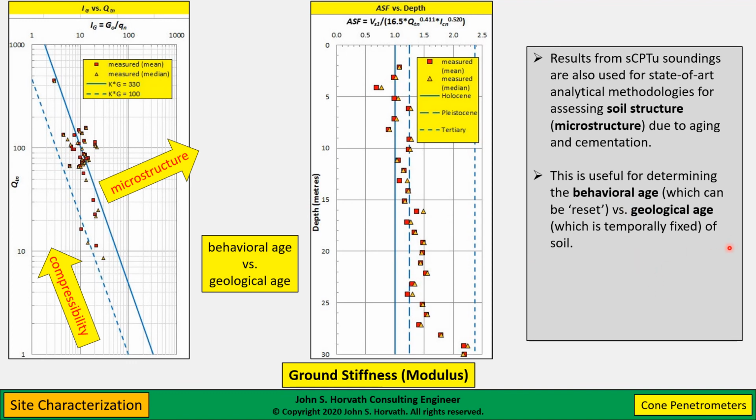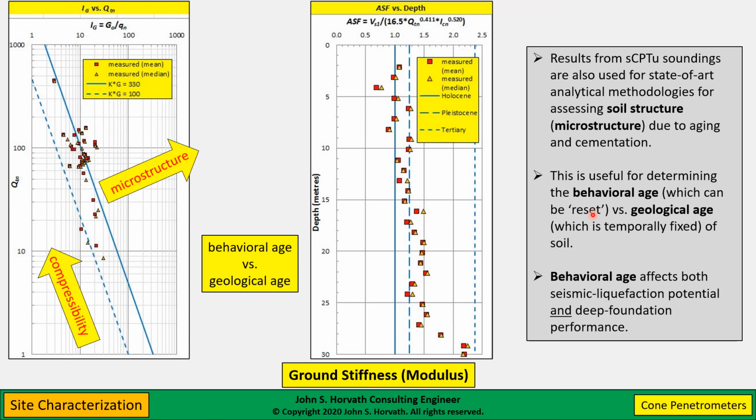And the reason for this is that we've increasingly found that it's important to differentiate between the behavioral versus geological age of a soil stratum. Now, all soil strata have one geological age. It's simply when nature created that soil stratum, or if the soil was placed as the result of human activity, when did humans place it, which tends to be in the Holocene or recent. However, the behavioral age can be different. And the reason is that behavioral age of a soil stratum can be reset. And it can be reset by any number of natural phenomena such as seismic liquefaction, stress increase, stress decrease, as well as human activity.